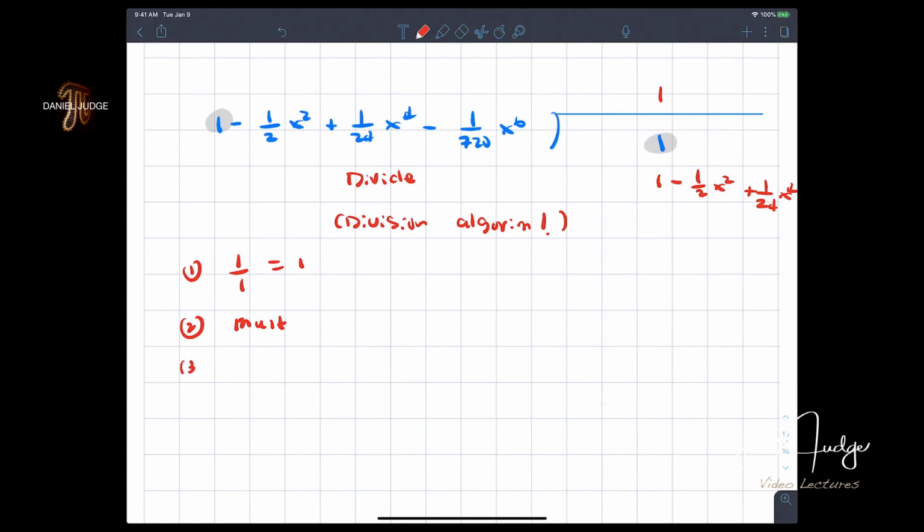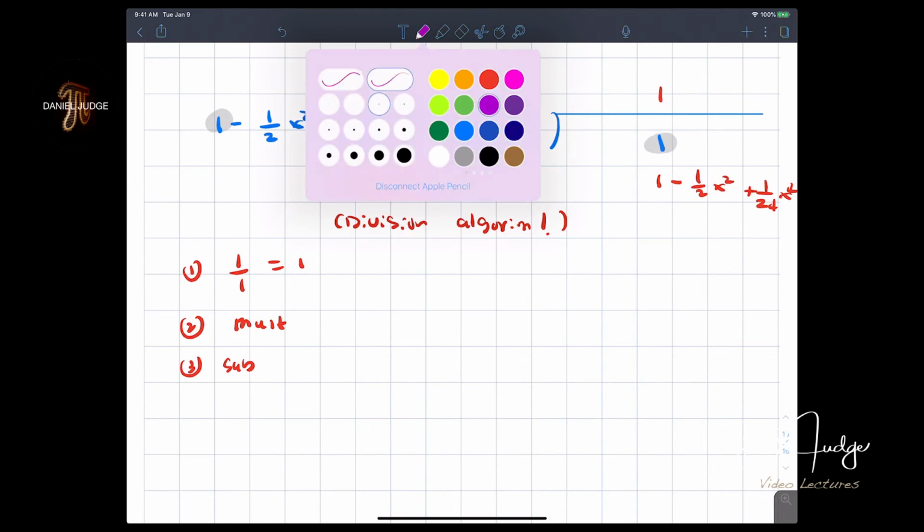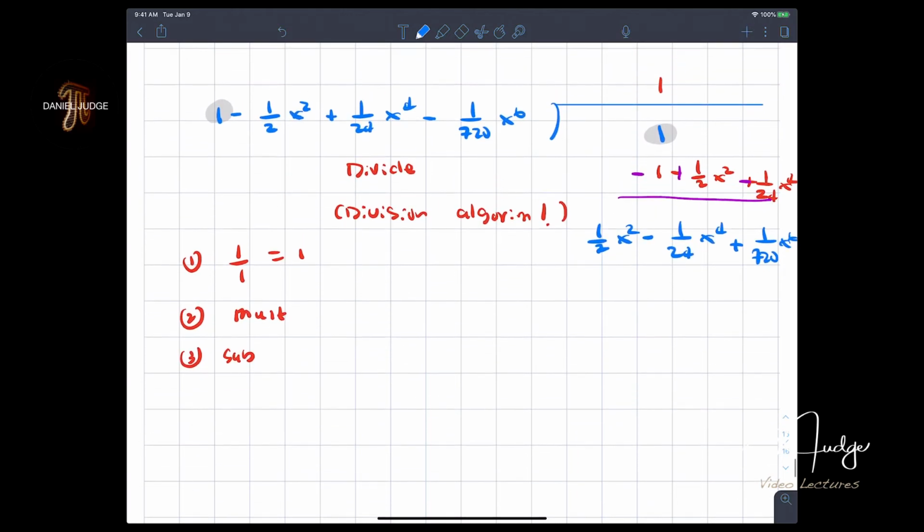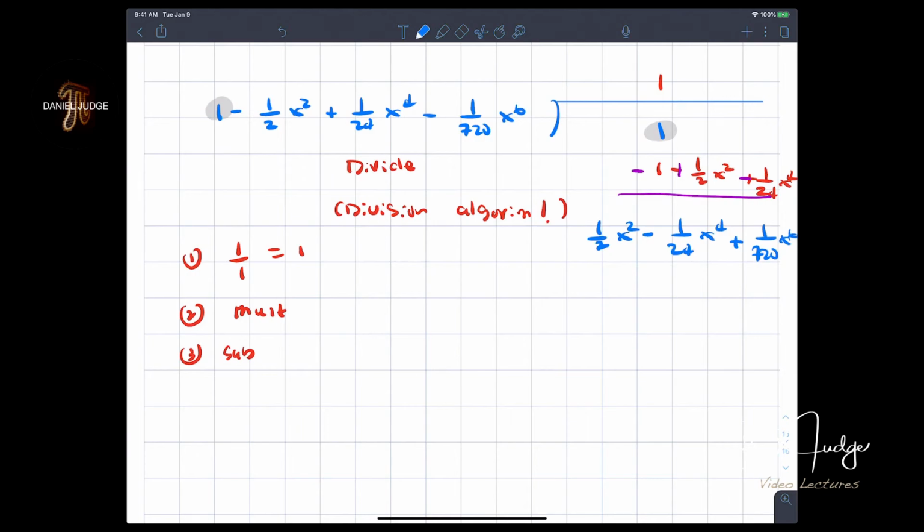Okay, step 3 is we subtract. So we're going to subtract, meaning we change the sign. So I'm going to change the color here. Subtract. And when you do that, you end up with, I'll put it here, 1/2 x squared minus 1 over 24 x to the 4th. And then it's going to be plus 1 over 720 x to the 6th. Okay, I know I couldn't write it down, but I'm going to do that. And that's your subtraction step. So let's double check. Multiply, subtract.